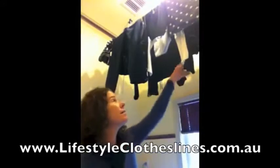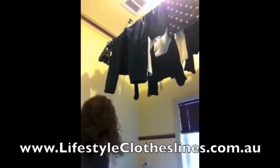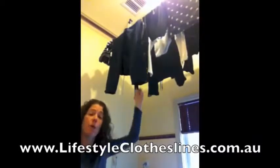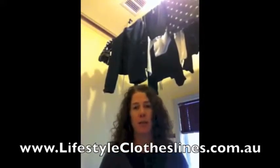Hi. This is my new ceiling mounted clothes aerator. It works on a pulley system which allows my clothes to get dry up near the ceiling without taking up room in my laundry. I love it, especially now that it's winter.